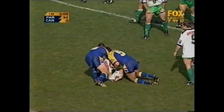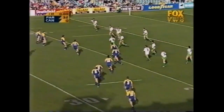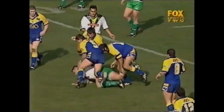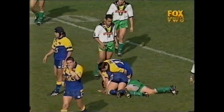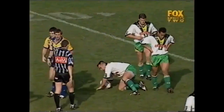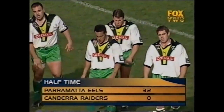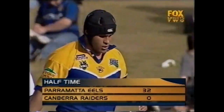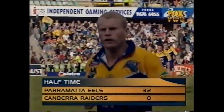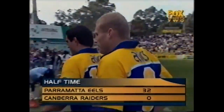Well, half-time siren about to go. As the Raiders could have been looking at 38-0 at half-time. But at half-time here at the Parramatta Stadium, it's been an amazing game of rugby league. The Eels have been on fire. The Raiders are struggling. Half-time at Parramatta. It's the Eels 32, the Raiders 0.